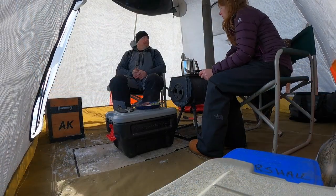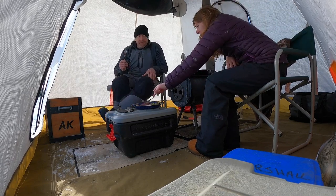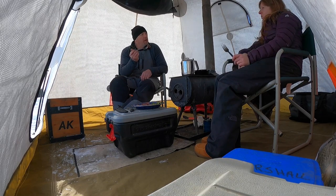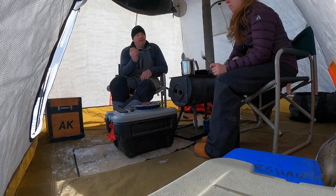I often think these are better when I'm out camping than at home. I agree. And so we made this moose sausage ourselves. It's about 20% pork, and it's got spices in it, moose, and then it's stuffed inside of a natural hog casing.